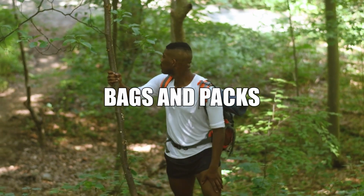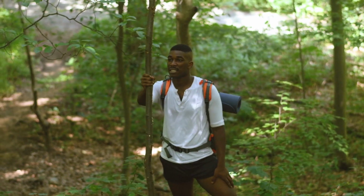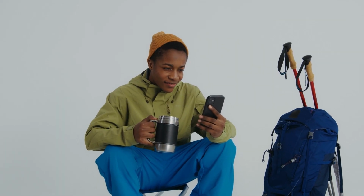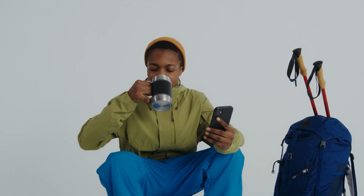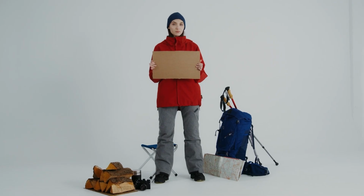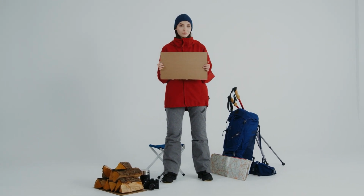Bags and packs. Your primary duffel bag will be carried by the porters during the day, and you won't see it until you arrive at camp. Your day pack will hold everything you'll need for the day's hiking. The 90-litre North Face Base Camp duffel bag is a wonderful option because it is durable, waterproof, and has enough room for all of your necessities. Even though it's waterproof, for added protection, we strongly advise packaging your equipment in waterproof stuff sacks or packing cubes.